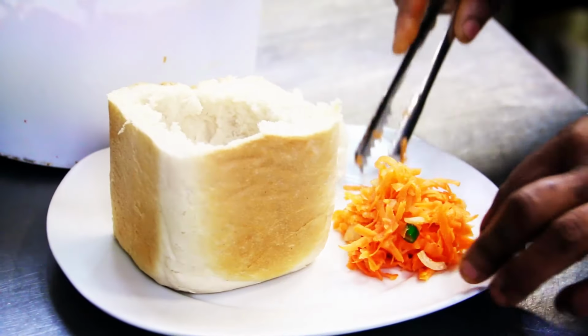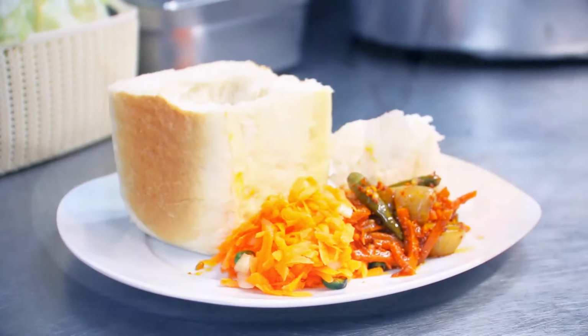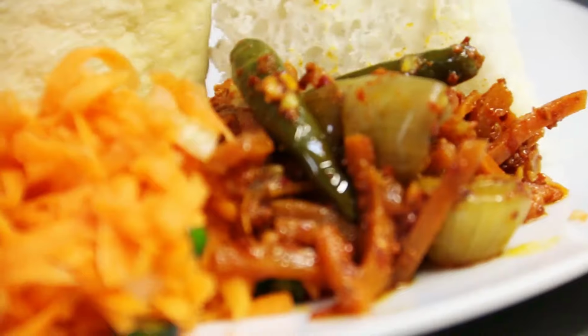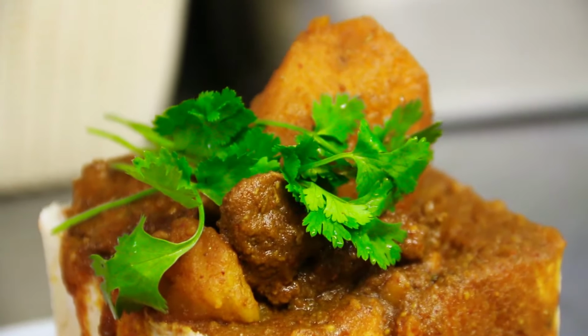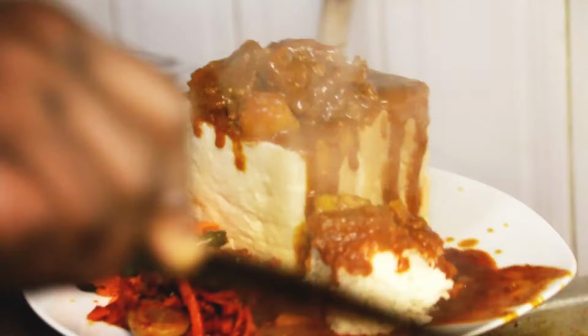Having no initial expectations, it was safe to say that we were blown away. An interesting touch was the side of pickle in addition to carrot salad, something I had never seen before. Extra gravy at the bottom of the plate gives the bunny an extra moisture. The bread was perfect. The combination of fresh and elastic texture absorbs the gravy, making it easy to eat.